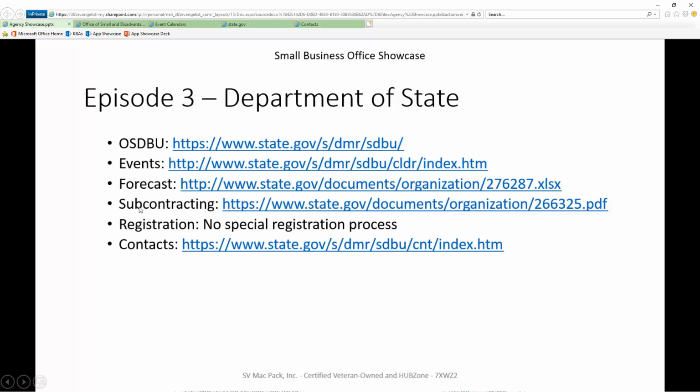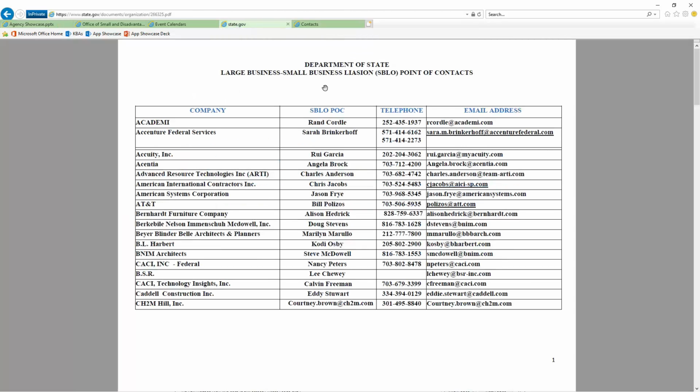We go ahead and go back. So that was great for the forecasting. The subcontracting. So let's go ahead and take a look at this. This one, again, is really good. I've seen some that are really good, and Department of State gives us the information we need on 6 pages.